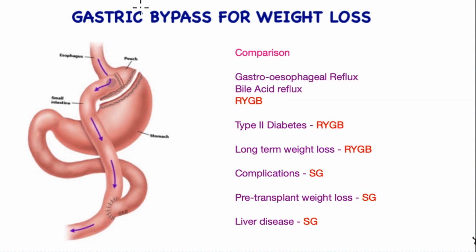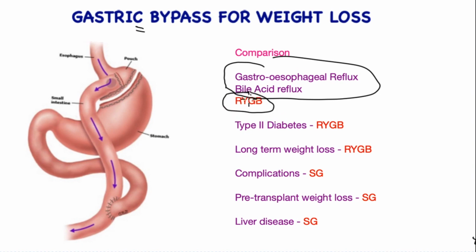Now comparing the gastric bypass with sleeve gastrectomy in the various domains. Patients with gastroesophageal reflux or those with bile acid reflux are best advised to have the Roux gastric bypass because this is much superior to sleeve gastrectomy, specifically in this group of patients. Initial control of type 2 diabetes is thought to be somewhat equal in Roux gastric bypass as well as sleeve gastrectomy. However, most experts believe that in the long term, the gastric bypass is a superior option.